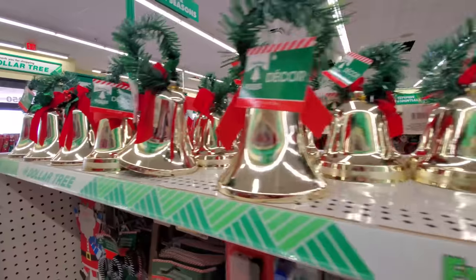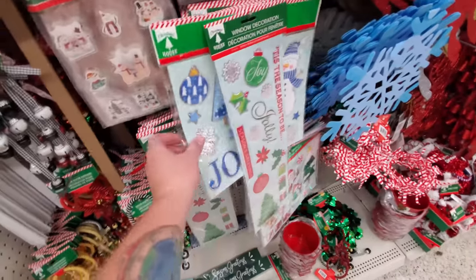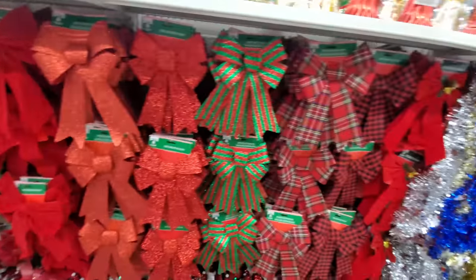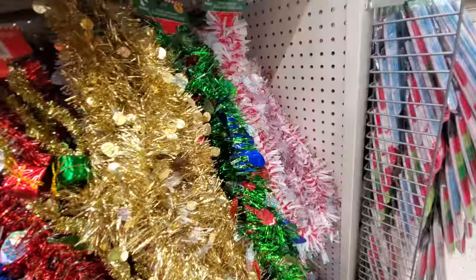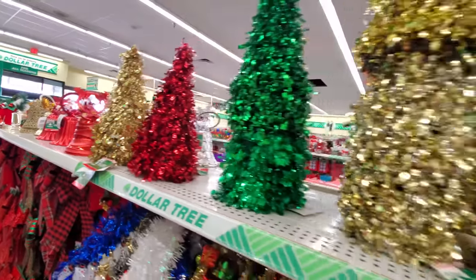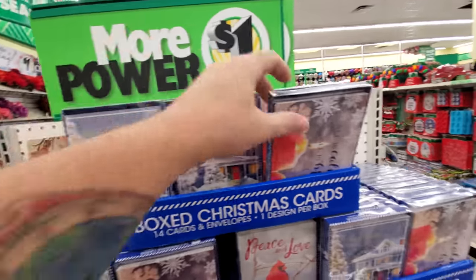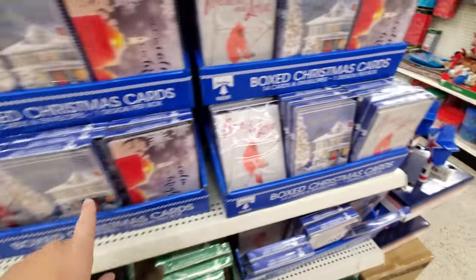Got decorative bells up here. Window clings. These are kind of cool. They feel really thin, like they're more like stickers than window clings. Lots of different bows. Ooh, I like the plaid ones. Look. Look at this again. Twinsies. Shiny garlands of all different colors. Shiny trees of all different colors. Oh, here's packs of Christmas cards. Look, 14 cards in each box for a buck. Guys, you cannot beat that. All is calm, all is bright. Peace and love. Pretty cool.